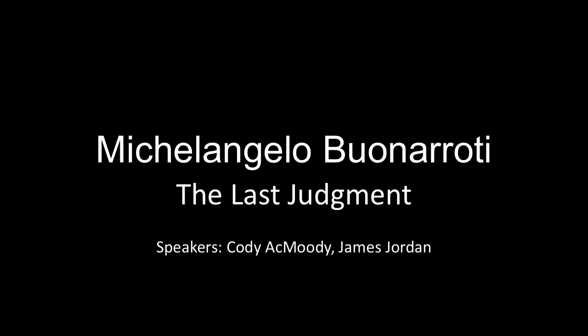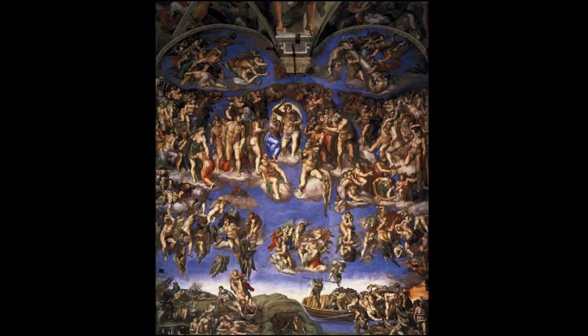The piece we're going to look at today is The Last Judgment by Michelangelo. The Last Judgment is a fresco by Michelangelo, completed between the years of 1536 and 1541. It is located on the altar wall of the Sistine Chapel in Vatican City, the same location of his famous work on the ceiling of the Sistine Chapel, completed many years earlier. It is a huge painting, measuring 539.3 by 472.4 inches, and took 4 years to complete.